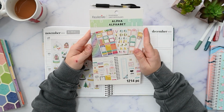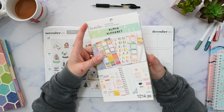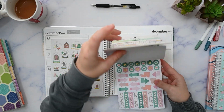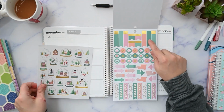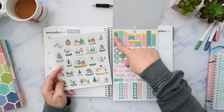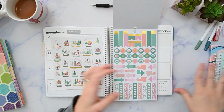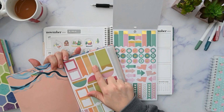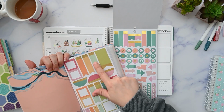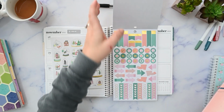I also got this book at Michael's. It's a Recollections sticker book called Alphabet, and I'm going to use these stickers and they match, and I just thought, hey, these look familiar. So whenever I noticed these little flags with the gold edges, I remembered that I had these stickers from Erin Condren. They're the petite planner stickers. There's 2 sheets like that.